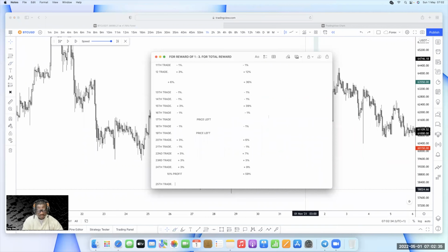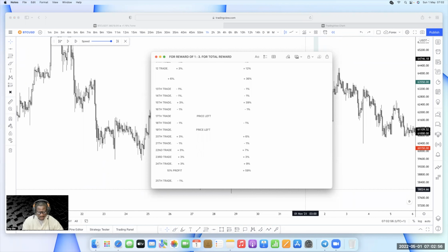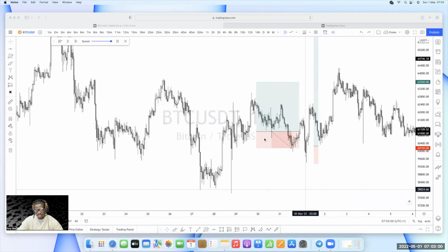Okay, so our 25th trade, we're going to be down 1%. Okay, 1%. And then for the total reward, we are also down 1%. All right, so we're also down 1%. Yes, that is for the 25th trade.